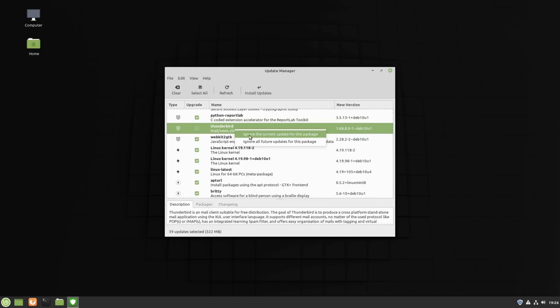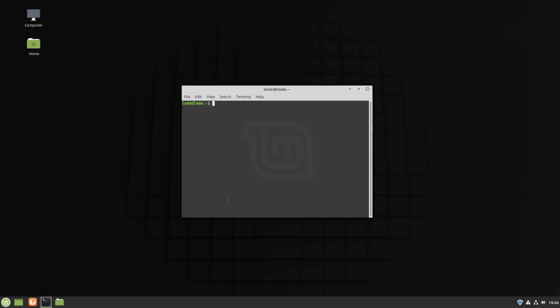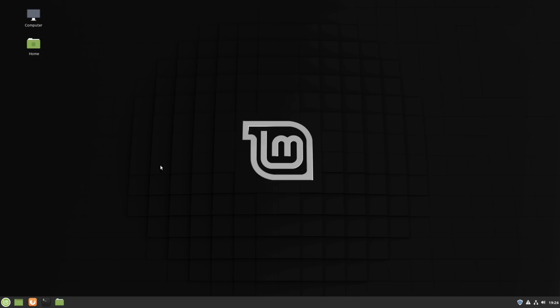If you right-click, you have the option to ignore the current update or ignore all future updates for the package as well. So there are a lot of other items there. Now, right here on Linux Mint Debian Edition, we don't have the kernel adjustments as we had in the Ubuntu version. You can still change your kernel. It's just a little bit harder of a task. And let's see, what else did I want to cover here?